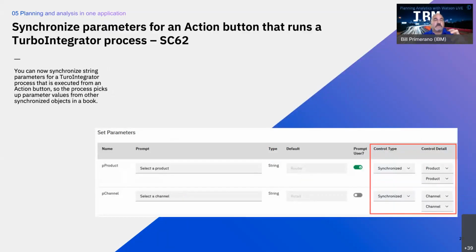So some of the other things that we've done, for those of you who have worked with action buttons or run processes, you know how when you run that process, you want to be able to have your parameters in place. So that you can pass them through if you're copying a forecast from one version to the next, you have parameters that you want to fill in or pass from one set of data to the other. And now you can synchronize those parameters.